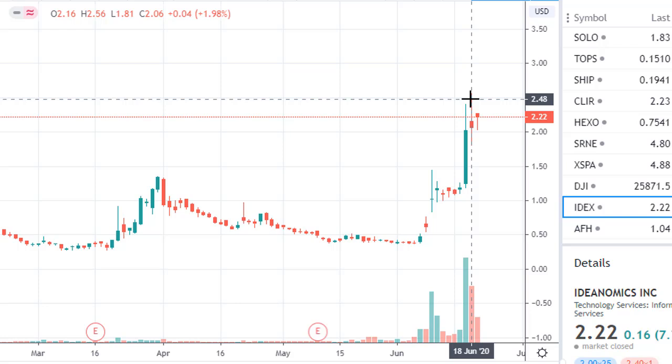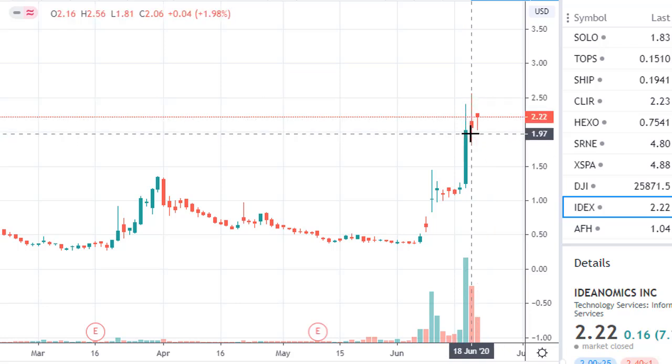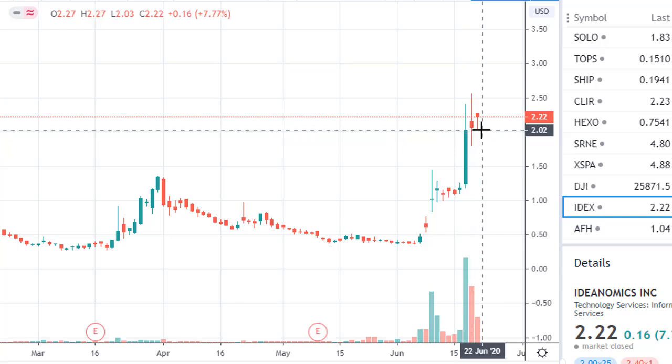But that's not the case for the majority of people. So it kind of pulled back again. Now it's kind of holding above the price point that it broke out. So that's a good thing to see. It looks like it's going to trend to the upside, trying to break out again.